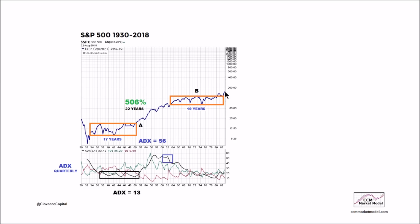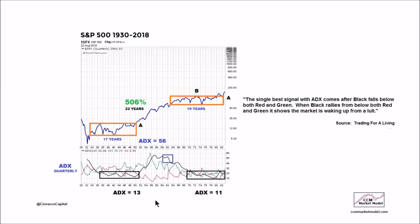Thus, when price breaks out of the box here and then retests it, we actually go back in the box and then move out. Does ADX look more like this concerning extended look here, or more like this waking up from a lull, a sleepy, trendless market look here? The answer is simple. This look here unequivocally looks more like this period here. It really doesn't look anything like this extended look here. And similar to this point here, we also have black ADX down in this range below both red and green. Again, quite a bit different than black ADX being above both red and green.